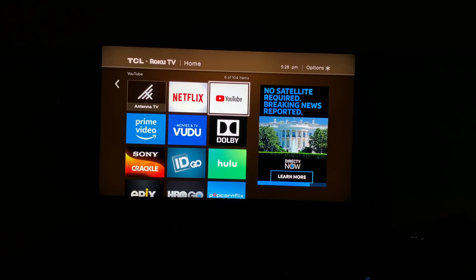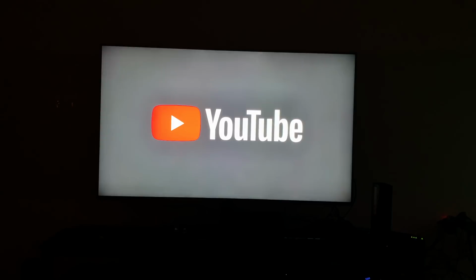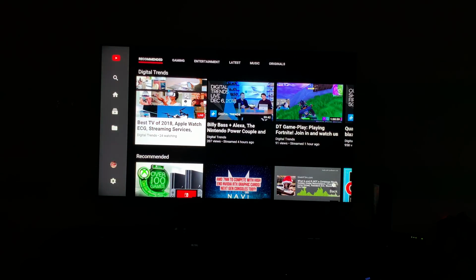Let me just mute my sound bar, and then we're going to go onto YouTube, and I'm going to show you a couple of videos to show you what I'm talking about. First, we're going to take a look at a test video. So look at that. The gray uniformity on this TV is tremendous.